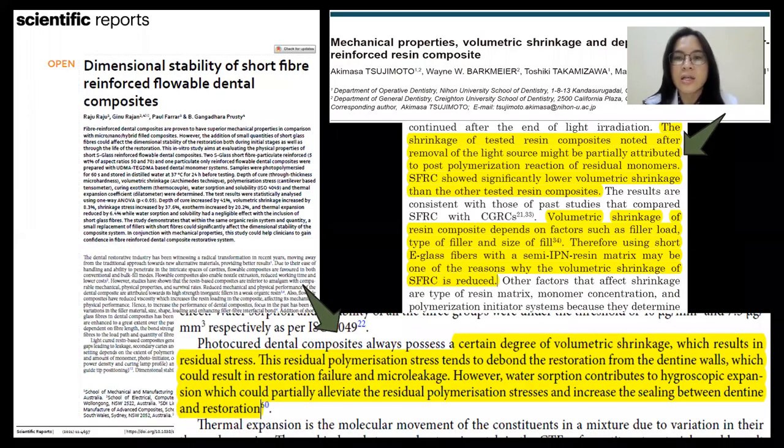According to this journal, the shrinkage of resin composite after the removal of the light source might be partially attributed to the post-polymerization reaction of residual monomers. SFRC showed significantly lower volumetric shrinkage than the other tested resin composites. The volumetric shrinkage of resin composite depends on factors such as filler load, type of filler, and size of the filler. Therefore, using short E-glass fibers with a semi-IPN resin matrix may be one of the reasons why the volumetric shrinkage of SFRC is reduced.